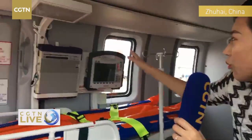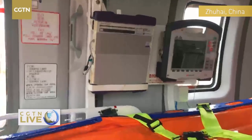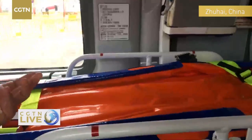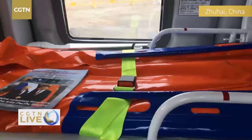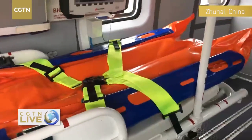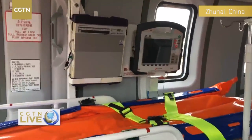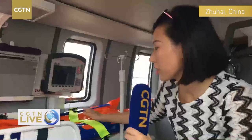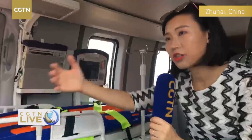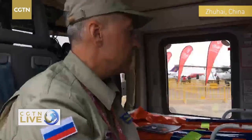Yeah, absolutely. Can you tell me what this is used for? This is for medical treatment, medical equipment, especially if you transport a sick or ill person. During the flight, the doctor can start to make some treatment, so as not to lose time. So the patient can lie down here on something like a stretcher, and the doctors and nurses can sit here to provide medical treatment.